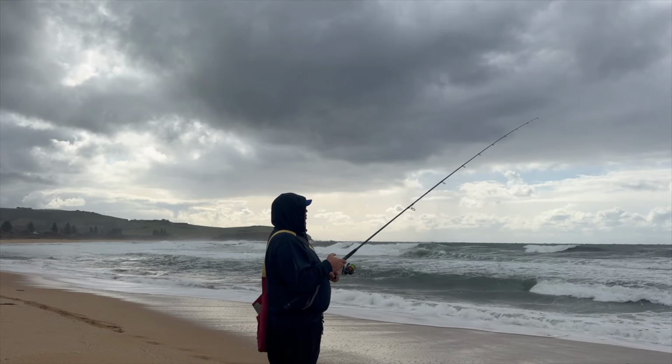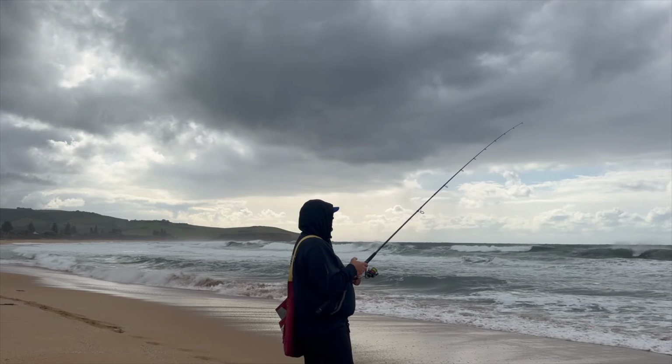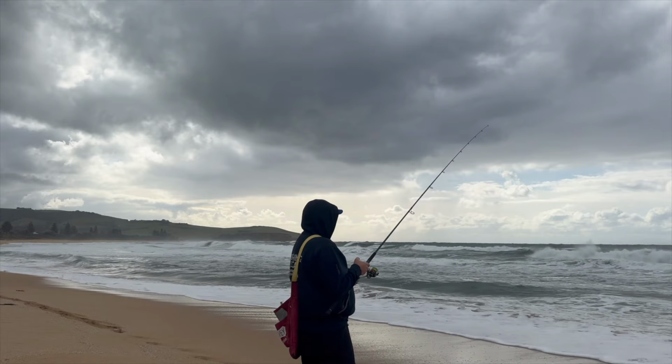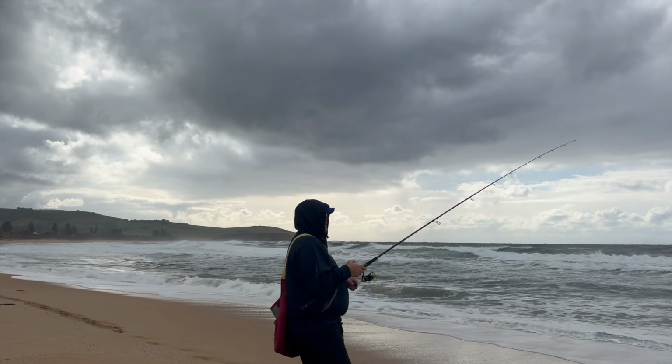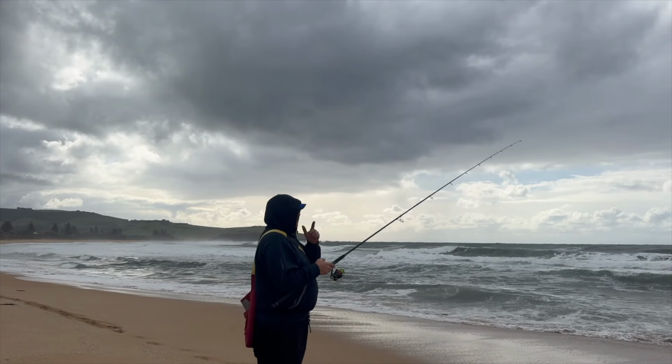Have drifted over in the corner. So I think this lead sinker's okay. We have moved a little bit. We have covered a little bit of ground. Had a few little bites.